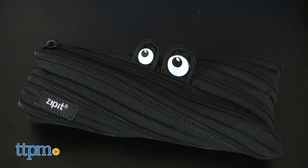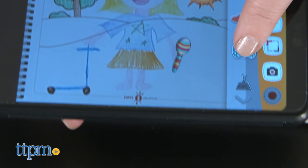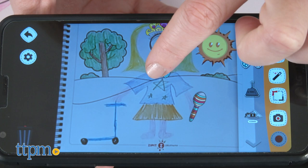While kids don't necessarily have to have the app to use this toy, that's kind of the whole point of the difference between these books and traditional coloring books. And the app does allow kids to continue interacting and creating with their colored pages even after the pages have been colored.